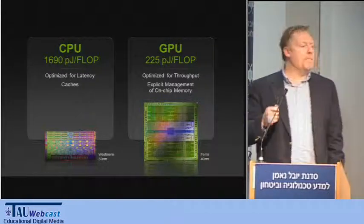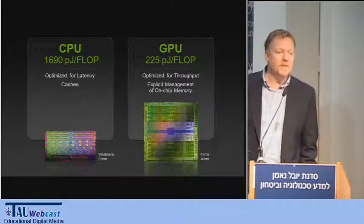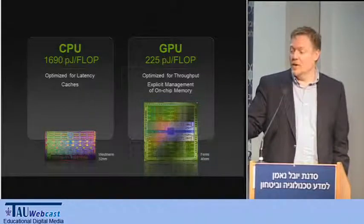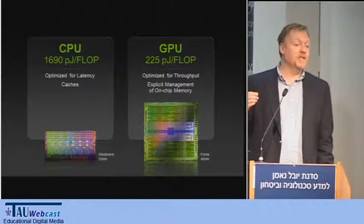But this does not mean that the CPU is poorly designed. That CPU is brilliantly designed. It is very, very well designed, but it's optimized simply for a different target. It's optimized for single-thread performance. A CPU has about 8 cores on it. A GPU today has 512 cores.